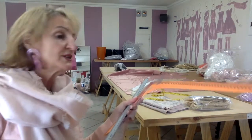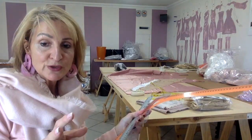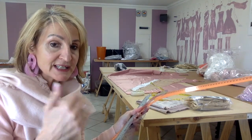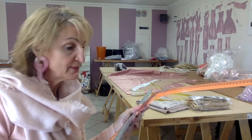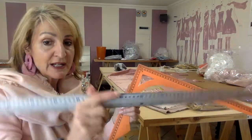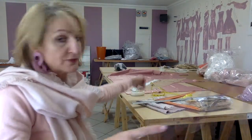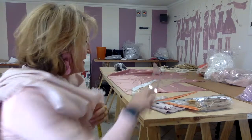So if you're going to be making patterns, or even using a normal commercial pattern as basically a template and designing from that basic block or template, you're also going to need perhaps a French curve, a set square, as well as a meter length ruler, and of course you're going to need your tape measure, and I suggest have a few of them.